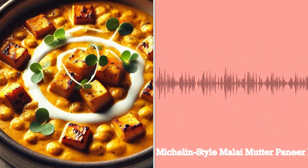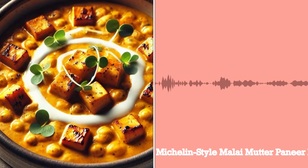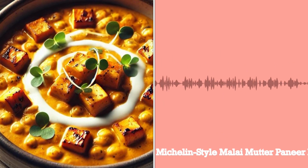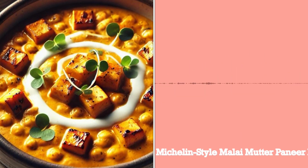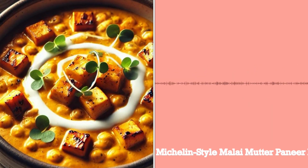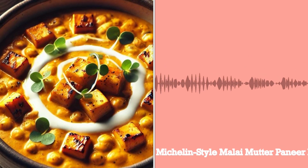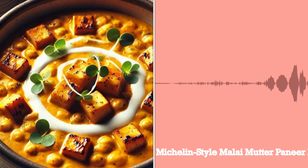Before we get into the fancy stuff, I think it might help to remind everyone what Malai Mutter Paneer actually is. It's this amazing dish that's super simple and has the best blend of flavors. The word Malai refers to the cream, mutter means peas, and paneer is that fresh cheese that we all know and love. This dish is super rooted in Indian culinary tradition. It's a classic. You'll find it at every family gathering and celebration, and it brings back so many memories.